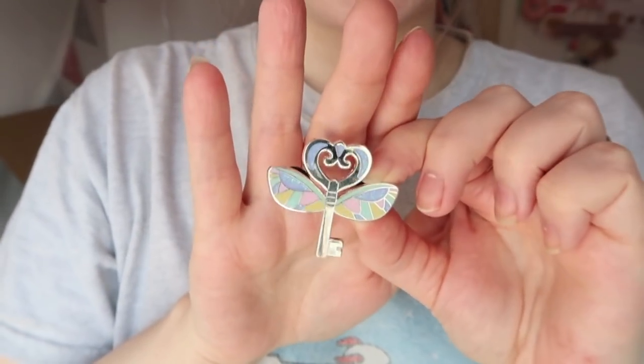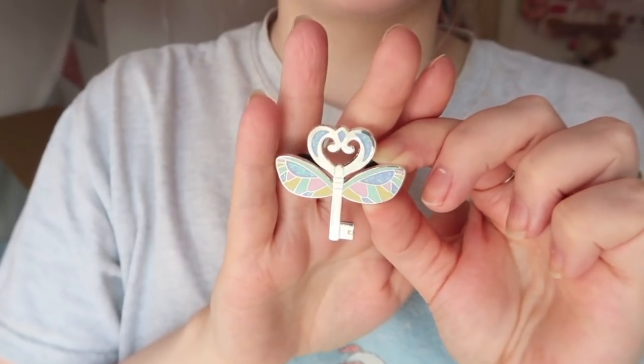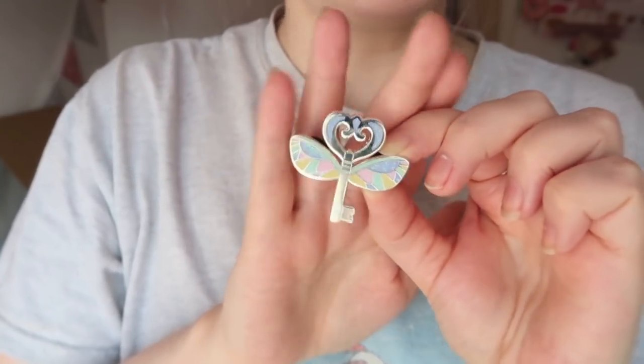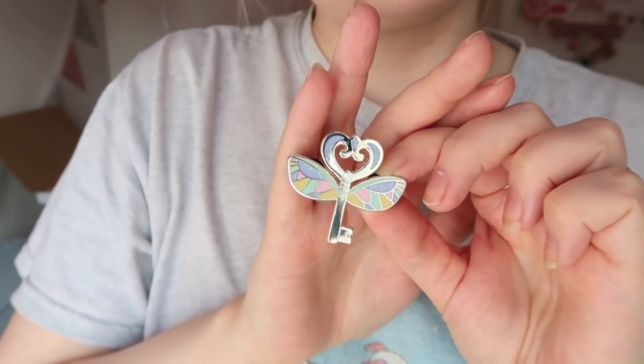But I can't believe I missed her Kickstarter for these. As soon as I saw she'd posted them, I was like, I need one of those. It's so pretty, and I've put it on my pin flag now that Leanne made and sent for me. But yeah, they're just so cute.